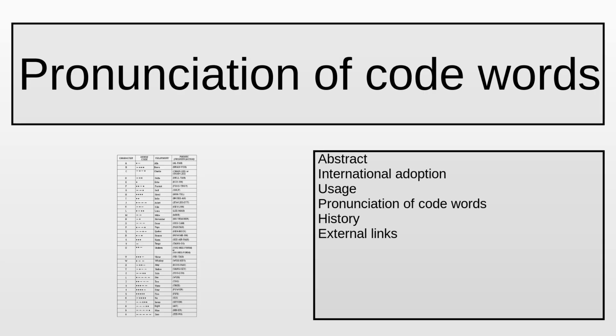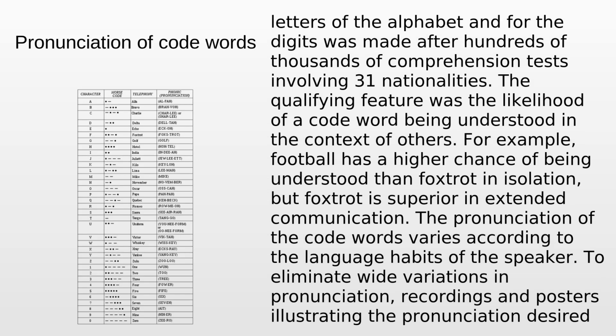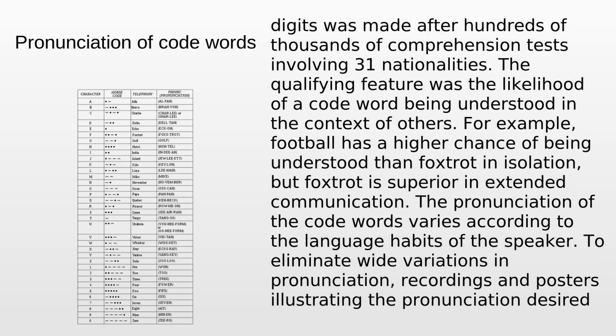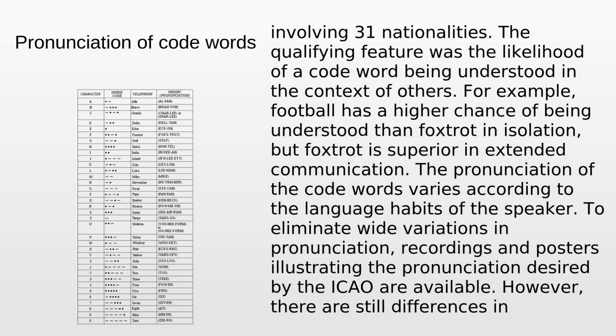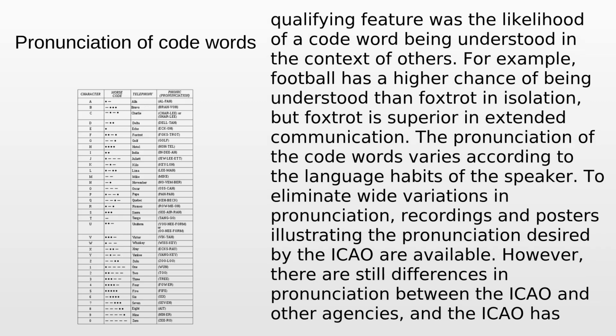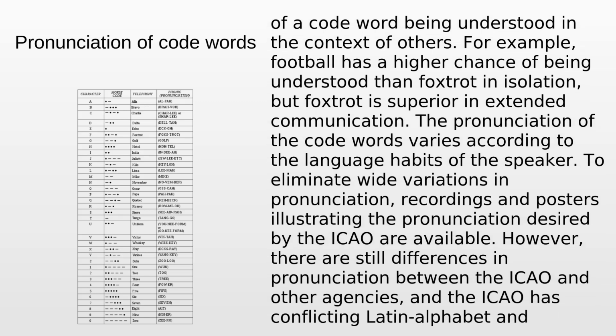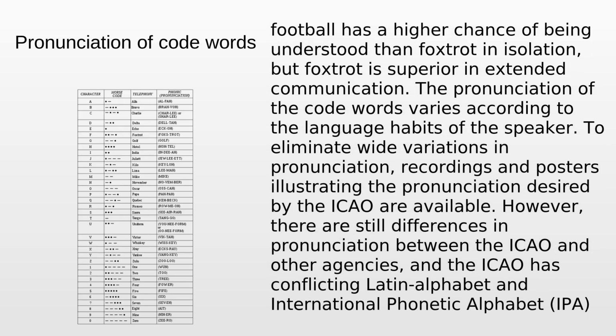Pronunciation of code words. The final choice of code words for the letters of the alphabet and for the digits was made after hundreds of thousands of comprehension tests involving 31 nationalities. The qualifying feature was the likelihood of a code word being understood in the context of others. For example, football has a higher chance of being understood than foxtrot in isolation. But foxtrot is superior in extended communication.